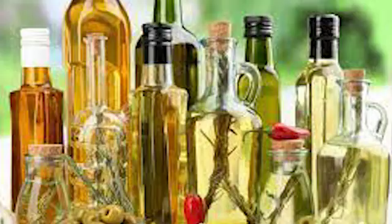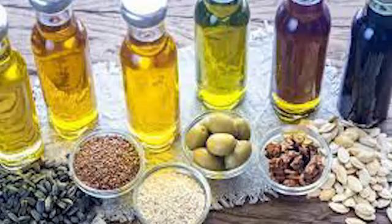As you can see, when trying to choose a healthy oil, one of the best things you can do is enjoy a variety of oils that are higher in monounsaturated and polyunsaturated fats and lower in saturated fats. The more variety you have in your diet with the types of fats you consume, the more nutrients you get.